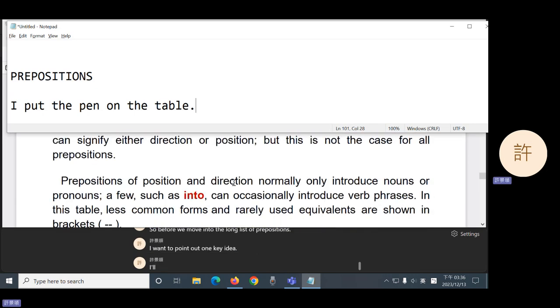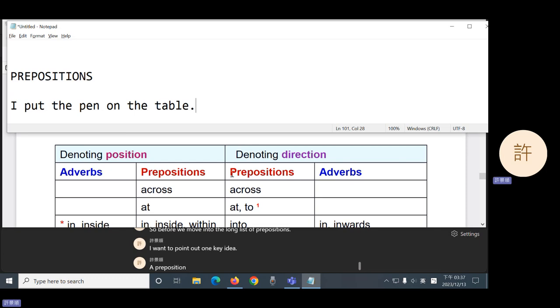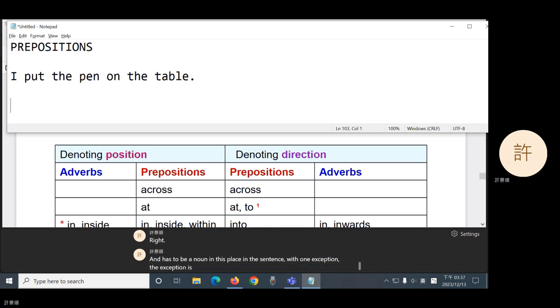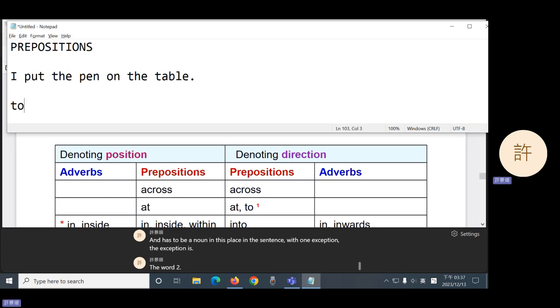A preposition must always be followed by some kind of noun or noun phrase, right? It has to be a noun in this place in the sentence, with one exception. The exception is the word to. To can sometimes be followed by a verb, as we have seen using the infinitive, 那个不定词.